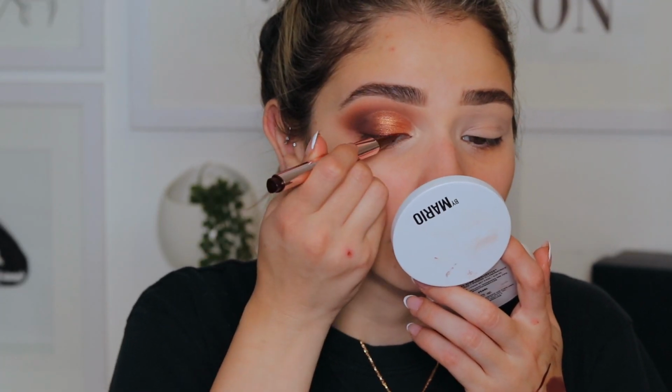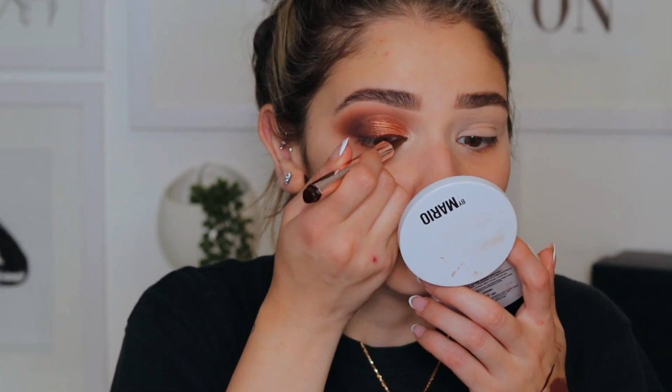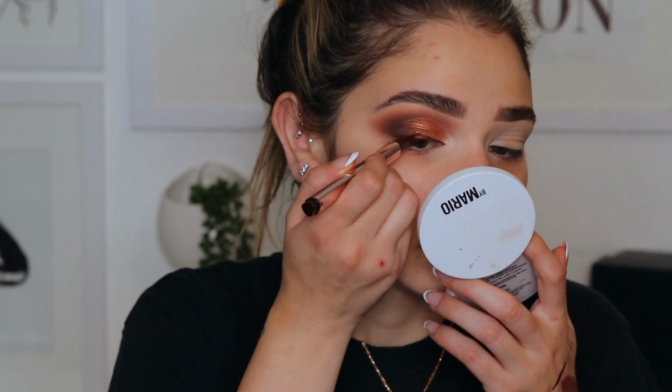It's a very, very warm brown. It's very pretty. I don't think it really goes well with this look. I think this look really should have had a black liner. But it's cool. I'm going to go ahead and do the other eye, and we'll be back.